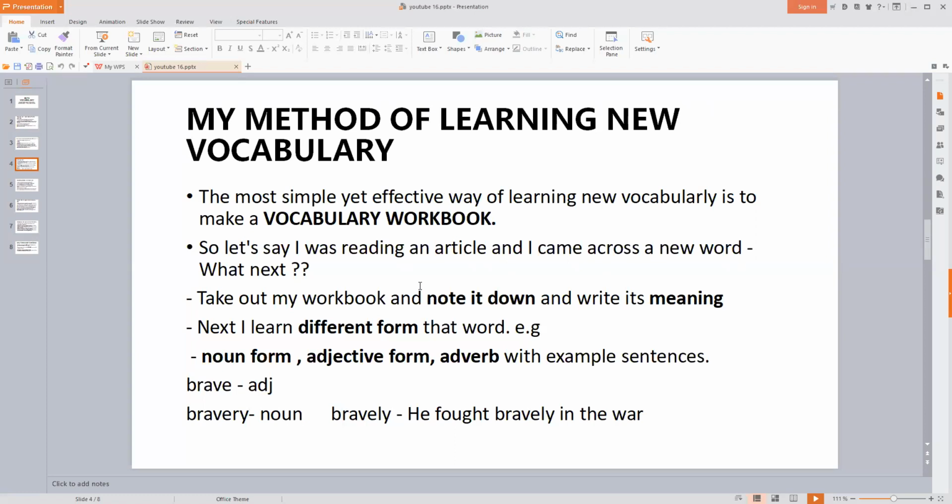So what do I do next? What is my method? I take out my workbook and I note the word down, okay? So whatever the word is, in this notebook, I'm going to make a whole list of words of my new vocabulary that I didn't know before. Then the next part is to write its meaning. So what does it really mean? The next step is to learn the different forms of that word, okay?